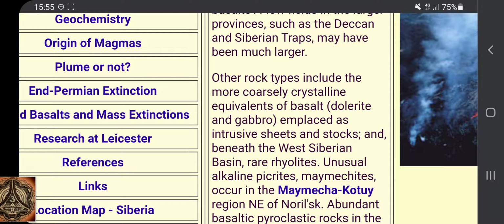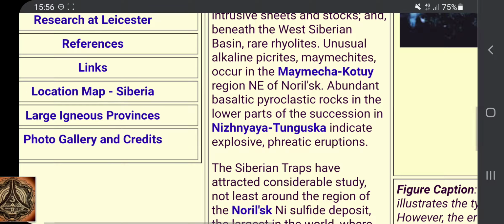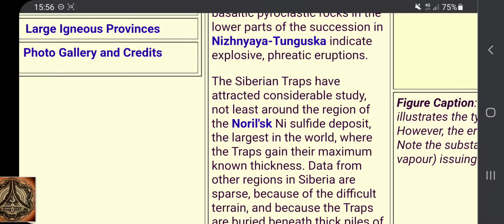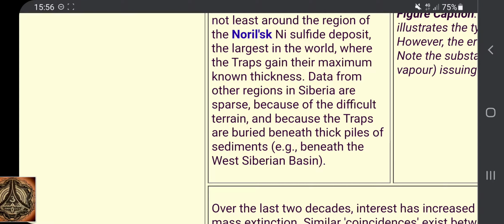Other rock types include the more quartzy crystalline equivalents of basalt, dolerite and gabbro, emplaced as intrusive sheets and stocks, and beneath the West Siberian Basin, rhyolites, the unusual alkaline picrites, meimechites occur in the Maimecha-Kotuy region northeast of Norilsk. Abundant basaltic pyroclastic rocks in the lower parts of the succession in Nizhnyaya Tunguska indicate explosive phreatic eruptions. Tunguska. Explosive. The Siberian Traps have attracted considerable study, not least around the region of the Norilsk nickel sulfide deposit, the largest in the world, where the traps gain their maximum known thickness. The data from other regions in Siberia are sparse because of the difficult terrain and because the traps are buried beneath thick piles of sediments.